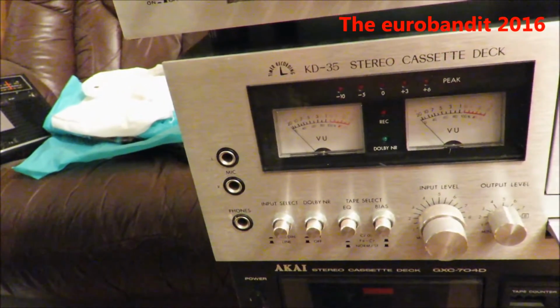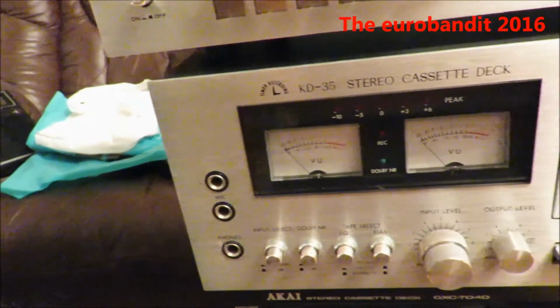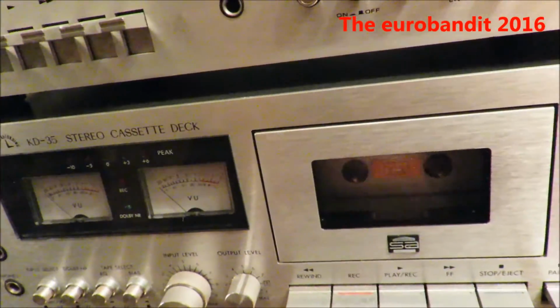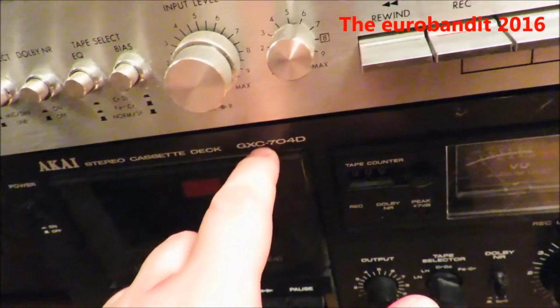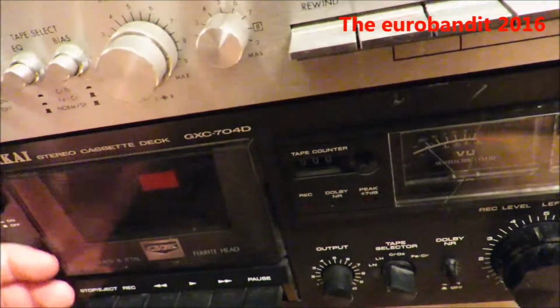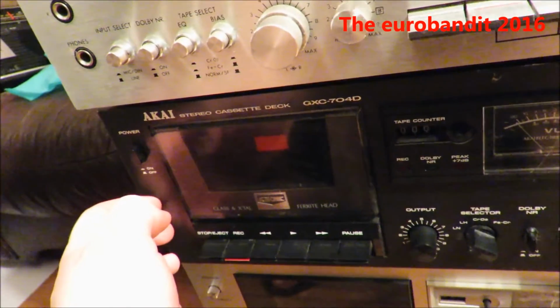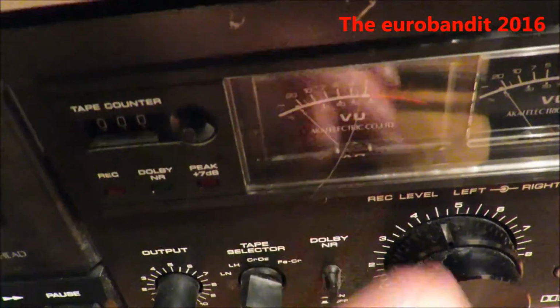Here's another JVC KD35, and we have two of these. This thing is in great condition as well. In fact, it's even in better condition than the other one I showed you earlier. Here are some Akai cassette decks. This one is the GXE 704D. Plastic faceplate, I think it's plastic. Quite a cheap feeling, but still looks decent. Has a huge scratch over here. It sucks, but oh well.